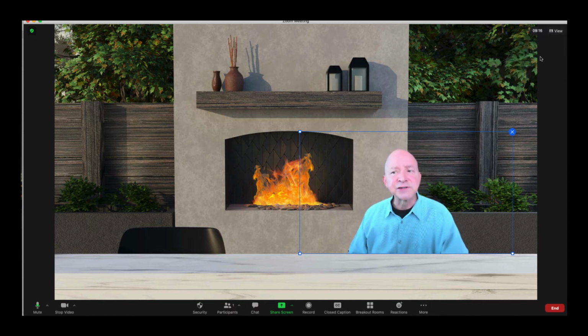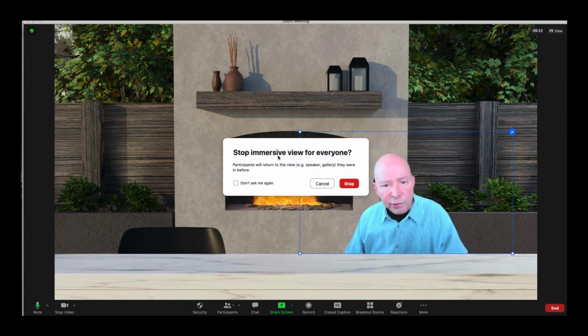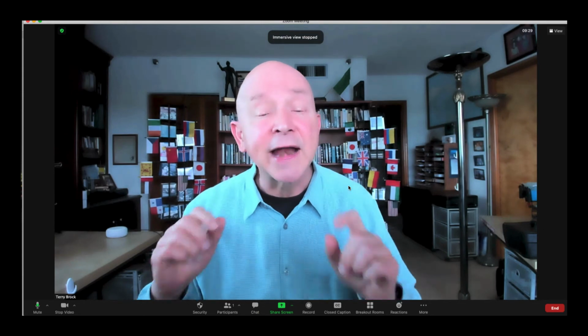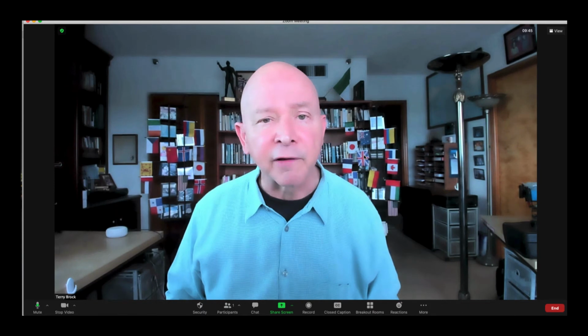Now, a disadvantage of this is that we don't have the ability. Let me break out of this right here. I'll go back to speaker view, and it says, okay, do you want to stop the immersive view for everyone? Yes, I do. I'll stop it right there. So you can use this, but you cannot record it. And you might think, well, wait a minute, Terry, you're recording right now. Well, the way I'm doing this is not within Zoom. I am recording it with an external program called Camtasia. I'm using Camtasia for Mac, and it works really well. You could also do it with many other video recording tools that are out there. So that's a little kludgy right now.